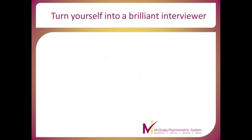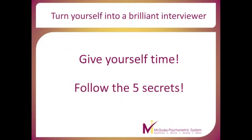What is it you need to do to turn yourself into a brilliant interviewer? In a way, it's quite simple. It's critical that you give the time to prepare, not only preparing the materials for the interview, but preparing yourself mentally. For me, that links back to Stephen Covey's effective habits of successful people, and the one I'm thinking of here is be proactive. After all, you wouldn't dream of going in to see a customer or a potential new client without full preparation. Why would you not properly prepare to ensure you find the right person for your company? In following the 5 secrets, you will have a roadmap to ensure your preparation has structure.